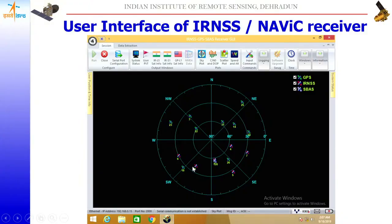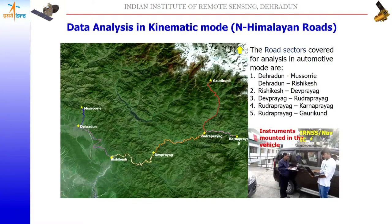The positions of the Naviks are different from those of GPS, but these can all be combined together. The third one, the SBAS, the Gagan satellites, are also lying over here. This white colored satellite you can see is from the Gagan signal. So in the same sky plot, we can visualize the location of all these constellations. There are many receivers which provide such facilities.